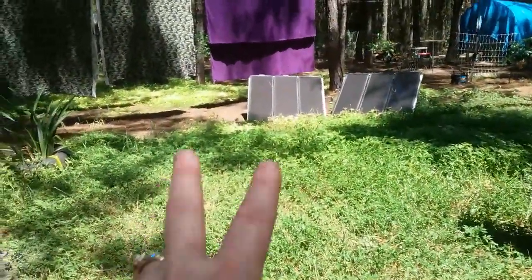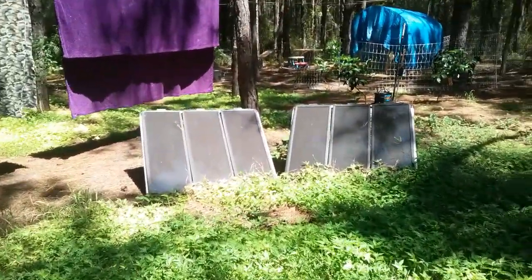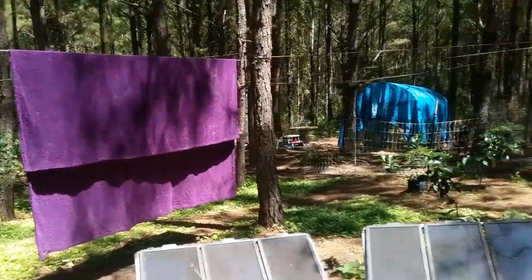Solar panels, these we might just lay down during the storm. They're not secured to anything. Our others are already tied down with ropes, so we don't have to worry about those. I got some laundry hanging, yay!